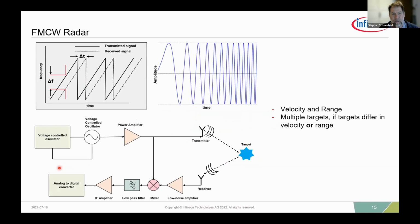We are using FMCW radar because only FMCW radar can determine velocity and range. So multiple targets can be detected if the targets differ in velocity or range. For that, we generate so-called chirps that are transmitted. We do not transmit a single frequency, but a frequency ramp, so basically a signal where the frequency increases over time.